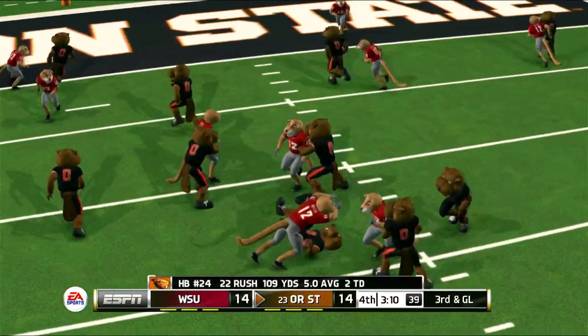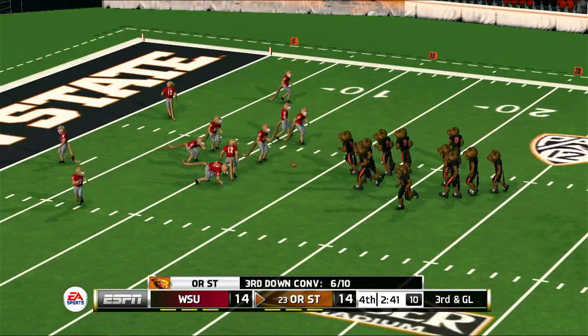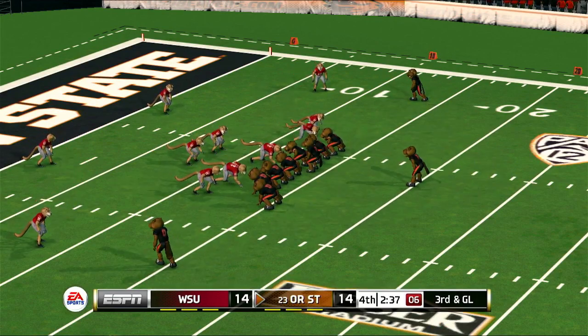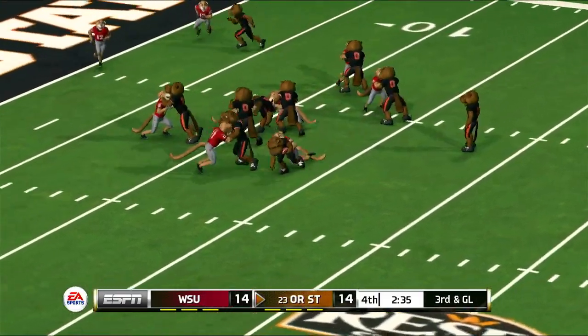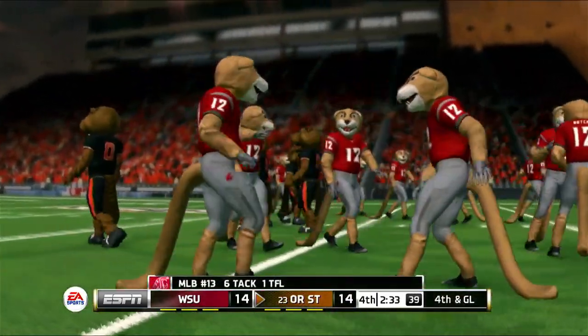That makes it third and goal. This is the 10th play of this drive. Double tight. Less than 3 minutes in the game. And oh man, he can't get it over the line. That is a loss of 1 yard.